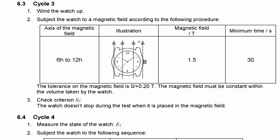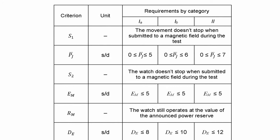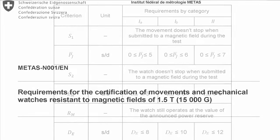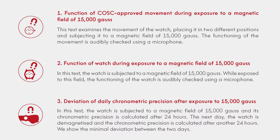I will not run you through these 19 pages. That will be rather boring, I think. It's for those who want to go a little bit deeper. I will give you in brief an explanation of what the METAS test, the Master Chronometer certification, is about. You, of course, all know what a COSC test is. That's when movements are sent to COSC, the official certification of chronometers in Switzerland. And this is just the beginning.